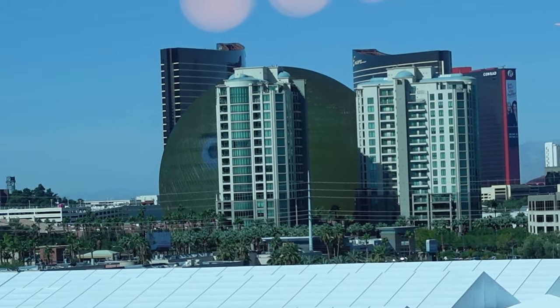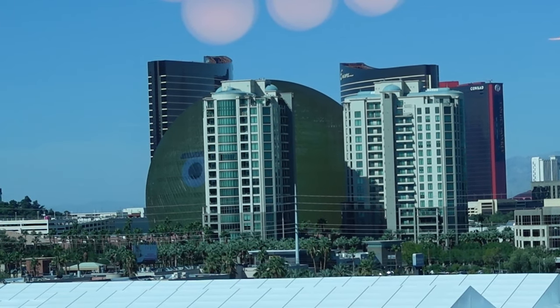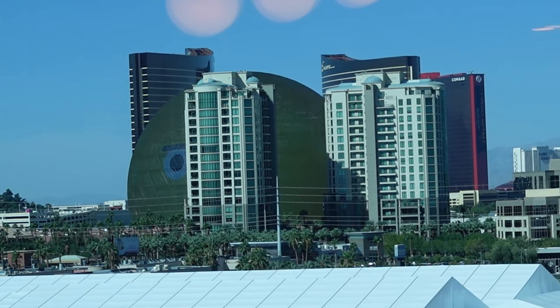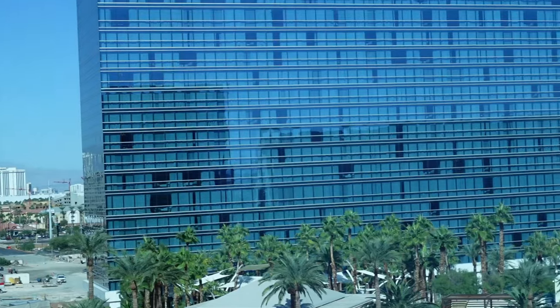There's the Las Vegas Sphere. We're gonna be going to that a little bit later. I'm excited about it. I see a little eyeball on there. But you can see all the different hotels on the strip. So we're off the strip about, what, maybe a block or so.